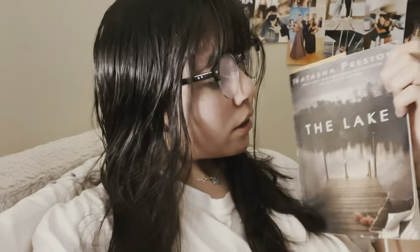Okay guys, so as you can see, I just brushed my hair, brushed my teeth, got into bed and FaceTimed my boyfriend for a little bit, and right now I think I'm just gonna settle down and read my book. Currently I'm reading The Lake by Natasha Preston. If you guys haven't checked out her books, they're super duper good, so go check them out.